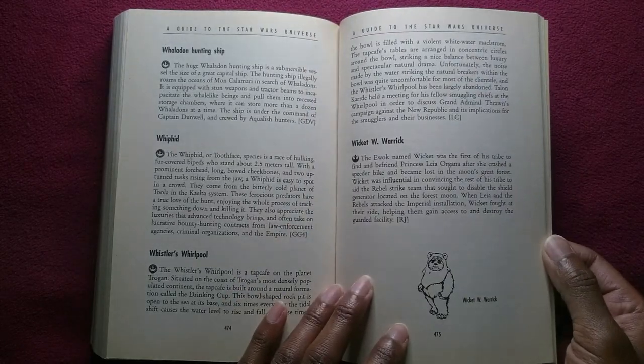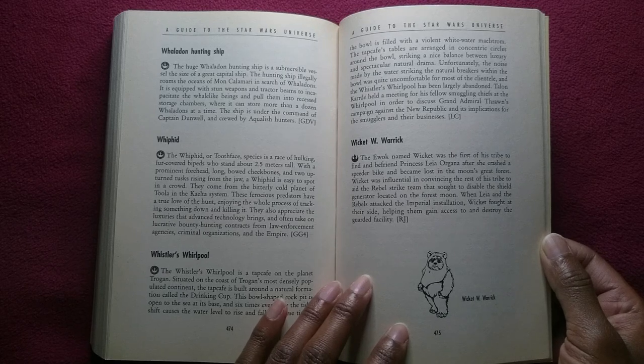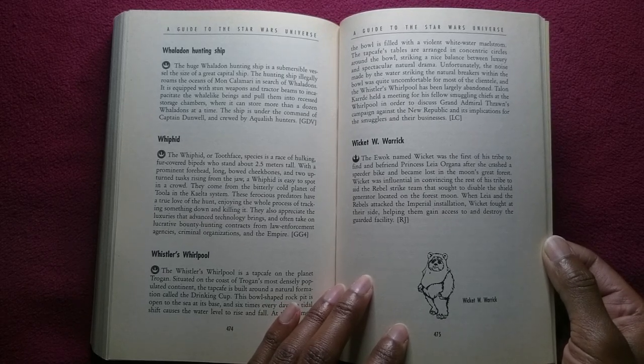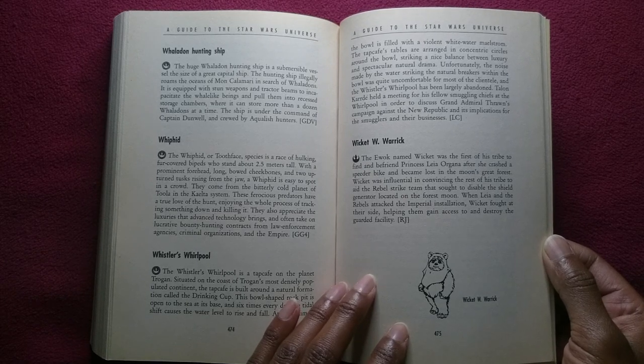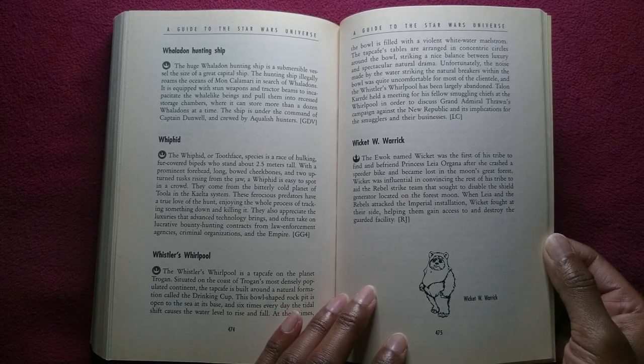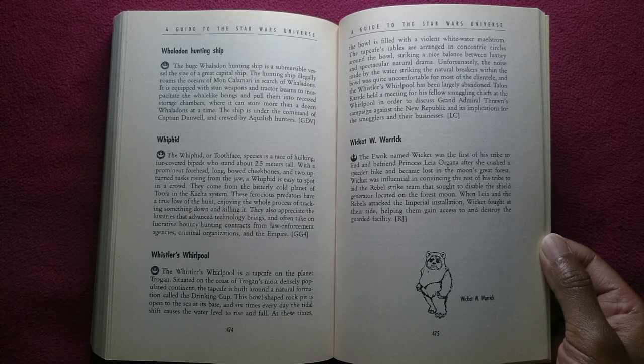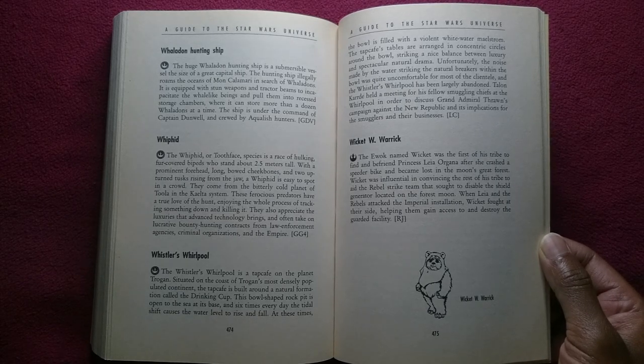Wicket W. Warrick. The Ewok named Wicket was the first of his tribe to find and befriend Princess Leia Organa after she crashed a speeder bike and became lost in the moon's great forest. Wicket was influential in convincing the rest of his tribe to aid the Rebel strike team that sought to disable the shield generator located on the forest moon.